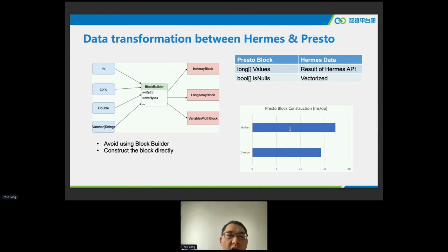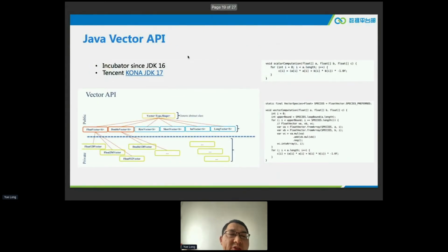Okay. Besides, we also use some other optimizations like the Java Vector API. Some of you may know this feature has been incubating since JDK 16, and in Tencent we use our Kona JDK, which is based on the open source JDK 17. The Vector API is a set of Java APIs which could call the SIMD extensions of the CPU. For example, here is a scalar version for some computation with multiplication, plus, and some other computations.